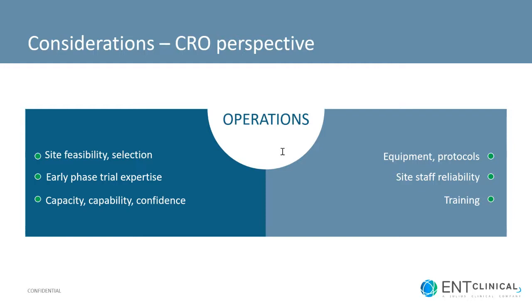Feasibility and selection of sites is something that is obviously very specific to the area of hearing loss being investigated, whether that be ototoxicity, sudden onset hearing loss, or hearing disorders with a genetic origin. With clinical trials in many of these areas being so new, selecting the sites that not only have the available patients, but also have the capacity, the confidence and the capability to run that type of trial is hugely important.